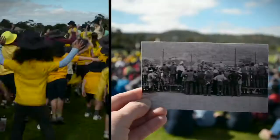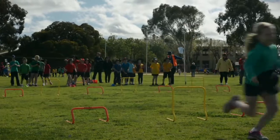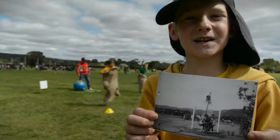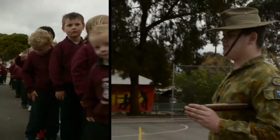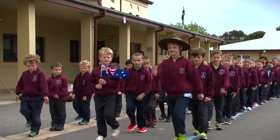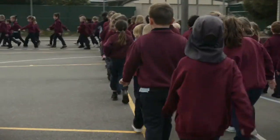The Mitcham camp soldiers had sports days for recreation. They had all sorts of crazy games like boxing, obstacle courses and tug of war. Marching was important for army discipline.